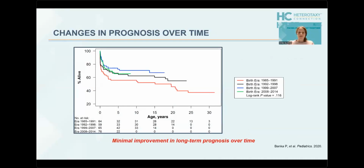So these data come from Boston Children's, a cohort from 1985 to 2014. The 10-year mortality rate in this study was 40%. And while there's been some improvement from the earliest era shown in red to the latter era shown in blue, black, and green, long-term survival did not significantly improve from the 1992 cohort to the most recent 2008 cohort. These data are a bit outdated since the last birth era ended in 2014, but at least anecdotally, I think that many of us who care for patients with heterotaxy know that this group remains at very high risk of both early and long-term mortality.